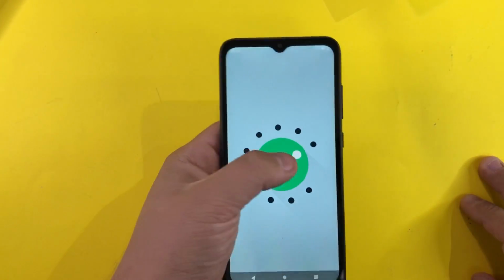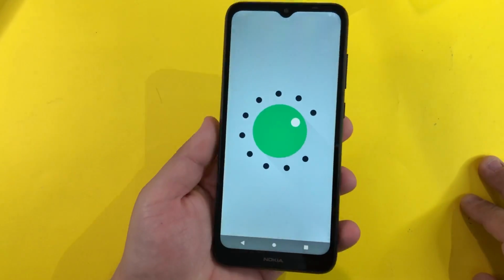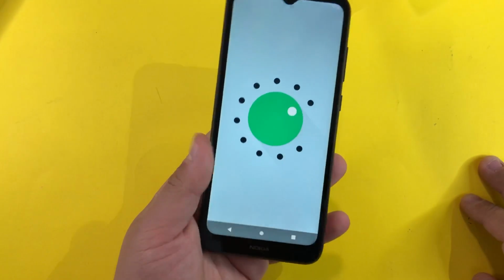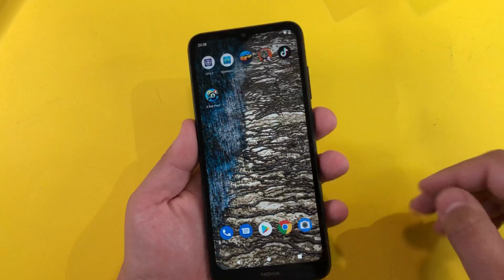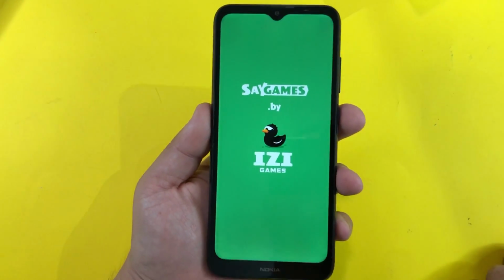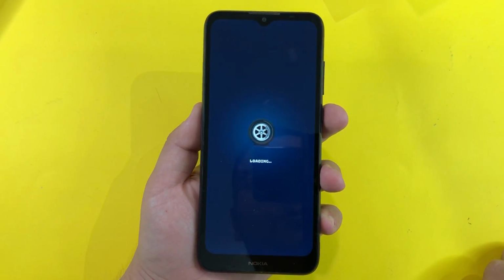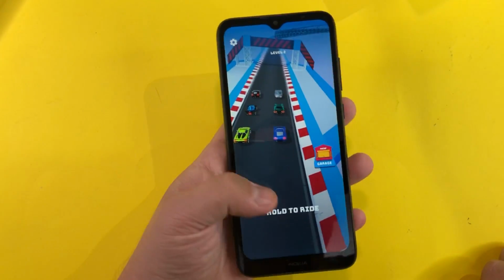Now, I want to say that this phone, it's a bad phone and it will lag, but considering its price, it's better than the Samsung Galaxy A02 and some devices that are in this price range. Now, I will open this game for you just to show you that this phone has a nice performance. Of course, it's not a gaming phone, it's a phone to watch YouTube, but for small games, it's very good.